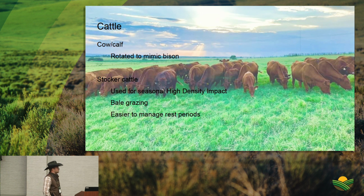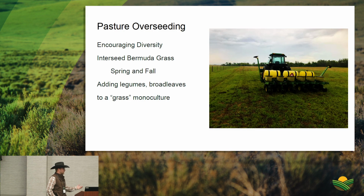I have kept my cows all year round, and through this and doing cover crops and the diversity, I really haven't fed hardly any hay because I can flux in animals and I flux out animals. So using the stalkers is a really good source for me, and then limiting my equipment.